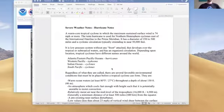Now, a couple of things. In the Eastern Pacific and the Atlantic, they're called hurricanes. When you get out to the Western Pacific, we call them typhoons. Sometimes you hear them referred to as tropical cyclones. It's all the same type of storm. There's nothing different about them other than the region that they're forming in.